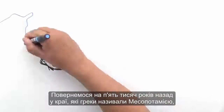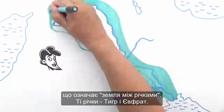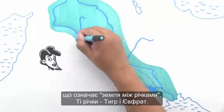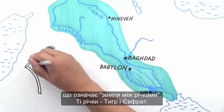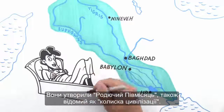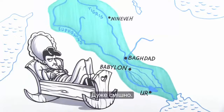We're going back 5,000 years to a place the Greeks called Mesopotamia, which means land between the rivers. Those rivers were the Tigris and the Euphrates, which formed a fertile crescent, sometimes called the cradle of civilization. Oh, very funny.